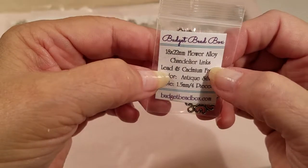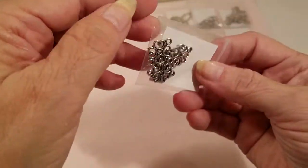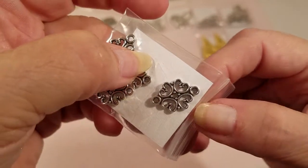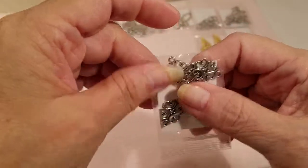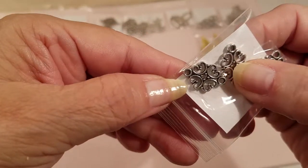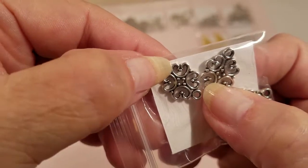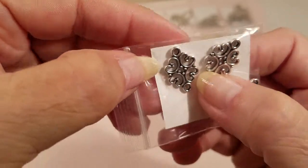All right, flower, chandelier link, antique silver, 4 pieces. All right, come on down here. Now, normally I take things out of bags, but like yesterday, there's just so much to go through that I don't have time to take it out of the bag right now. So I hope you'll forgive me for not doing that. These are pretty, though. Those almost look like hearts, don't they? Do you see that? They're supposed to be flowers, but to me, they almost look like hearts.